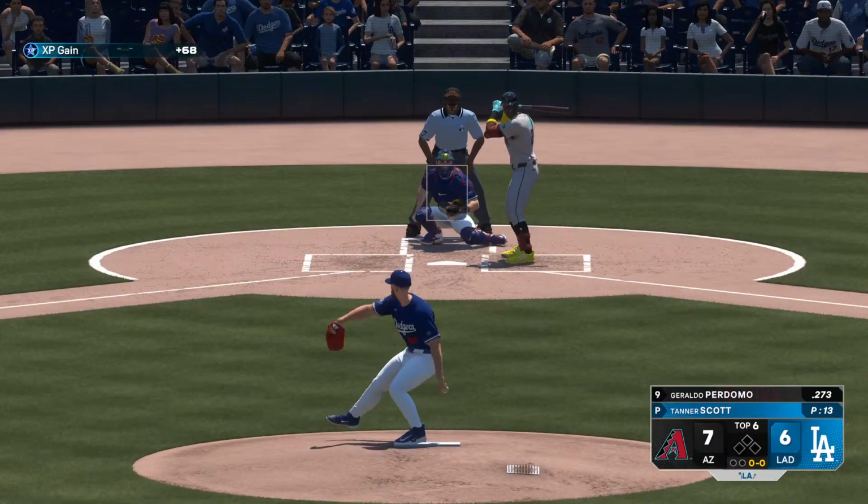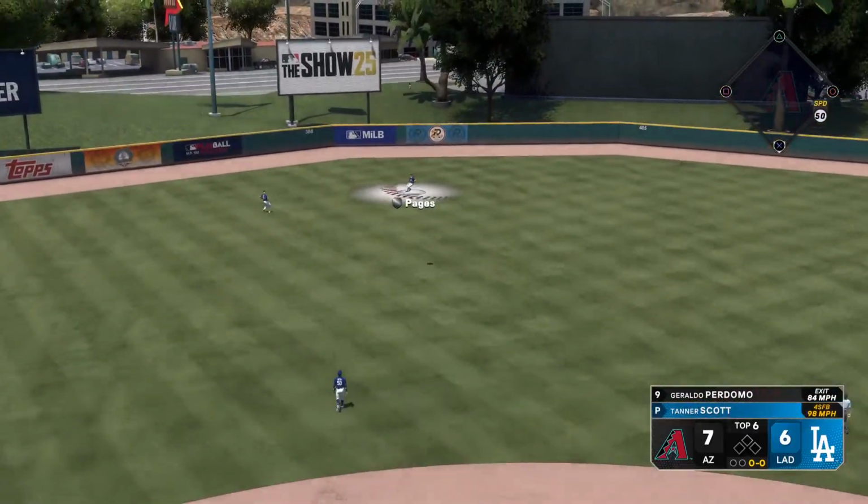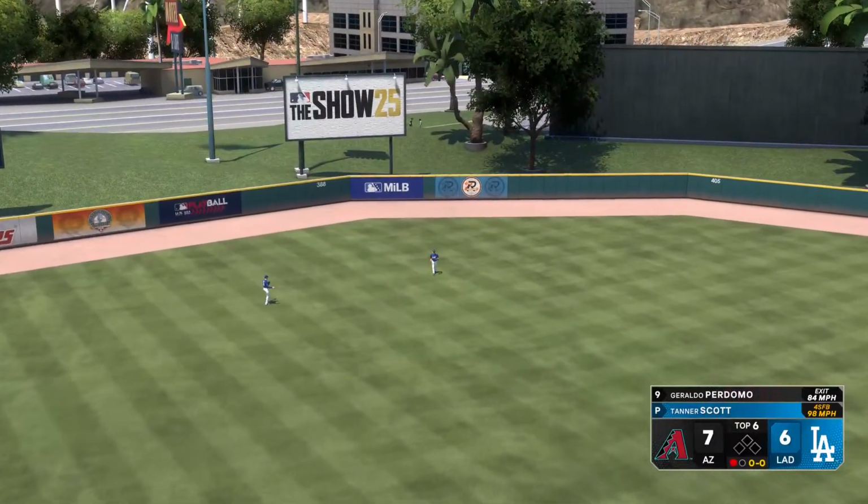They don't. And welcome back to the ballpark. Stepping in is the switch hitting shortstop, Geraldo Perdomo. High fly ball out towards left center. Puts it away for the out.